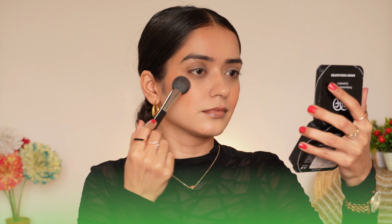I will show you the right technique. Take the product on a brush like this, dab the excess, keep your face normal. A slight smile is still okay and then start applying it from here and not from here, because even if there is some excess on the brush, it will deposit here and not right in front of your face. Also apply your blush in an upward direction, which will again make your face look elongated.